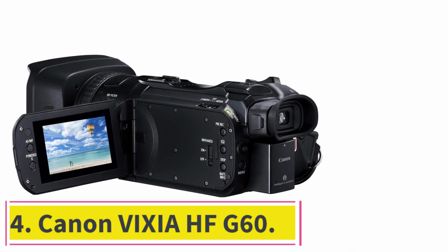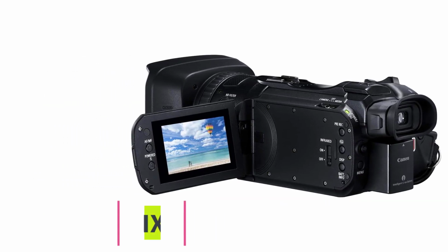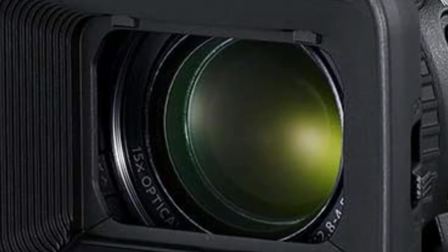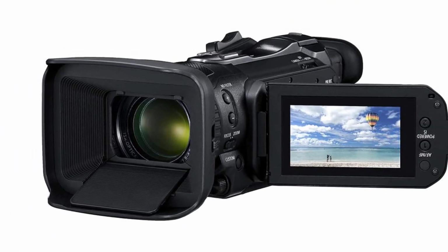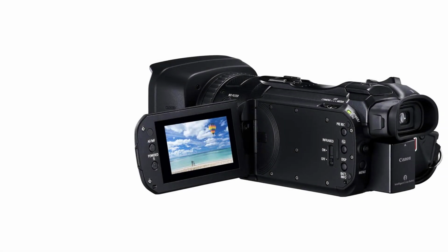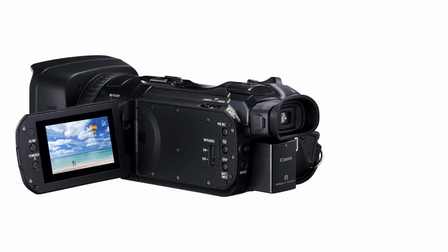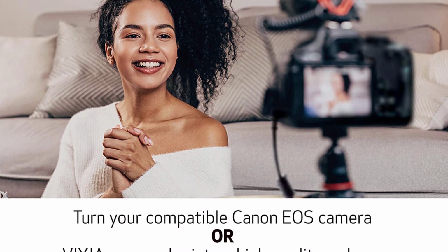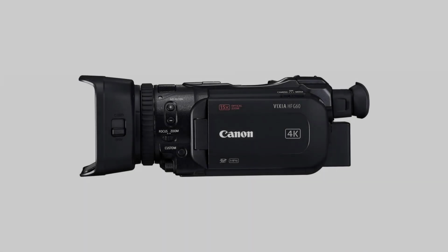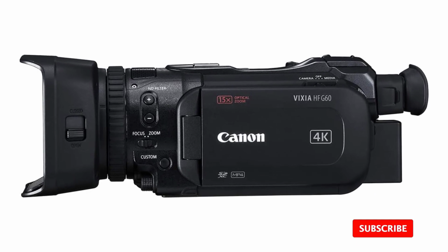Number 4. Canon VIXIA HF G60. Here goes another camcorder from Canon because they work in what may be considered a perfect way. Canon VIXIA HF G60 is also a very well-known camcorder which is used by many people for many things. The camcorder, in general, is made of very strong materials, making it a very durable one that lasts for a long period of time. The measurements are 8.4 by 4.3 by 3.6 inches and it weighs about 3.7 pounds. In appearance, it may look heavy but still, it is comfortable while in use.